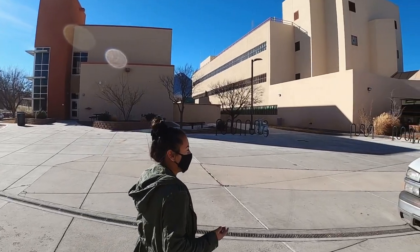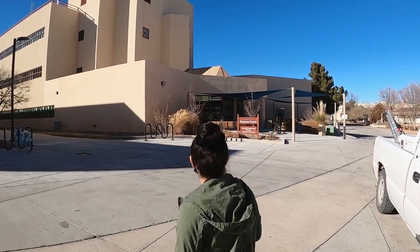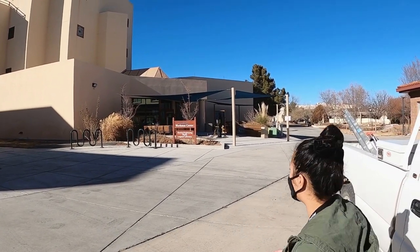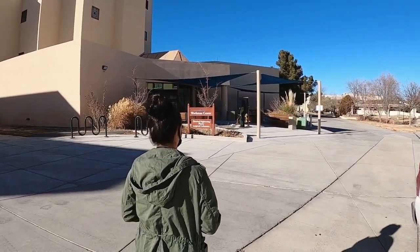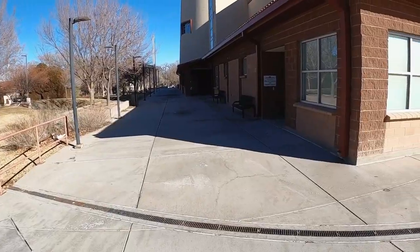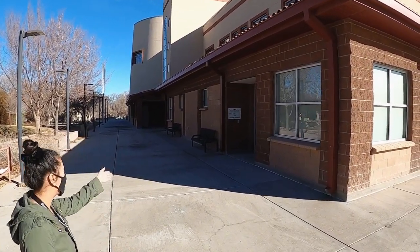Right next to the Lopez Building, we have the Workman Center. The Workman Center is for the physics and electrical engineering department. You're going to have a lot of your physics classes in there, physics labs as well. Right in front of the Workman Center, we also have the Office of Counseling and Disability Centers located just in there.